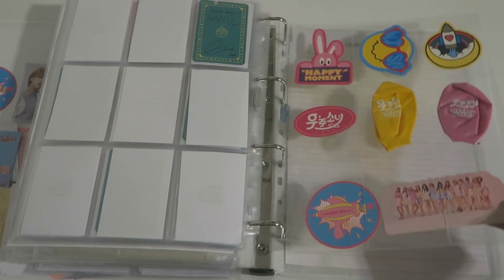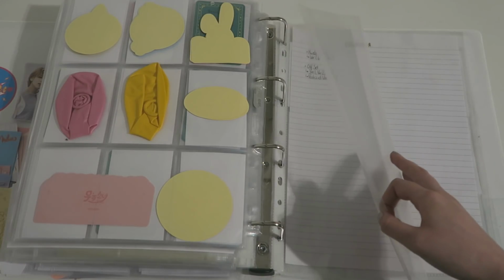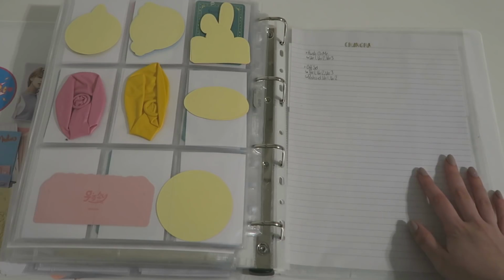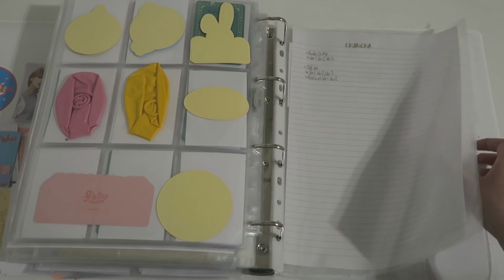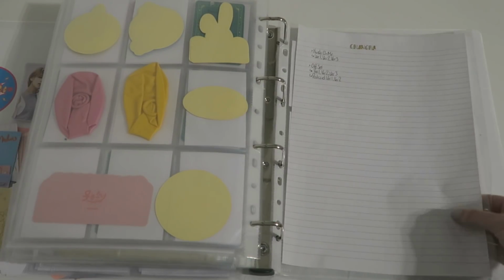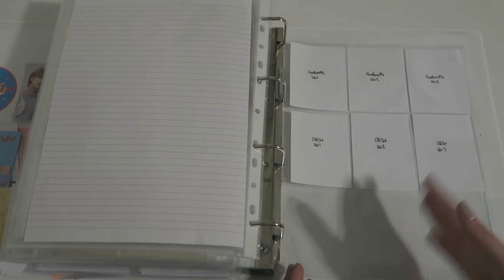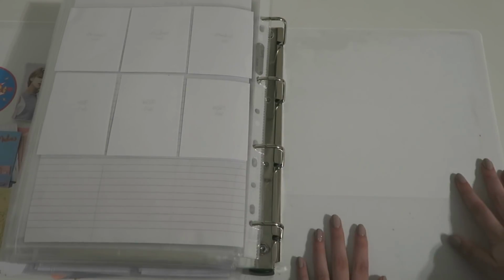And then this is the insert you get for Happy Moment. And this is Chungha's. I ran out of printer ink, but I managed to refill it, but I've not had the chance to print out her page yet. I might put her in the non-priority binder, just because I don't have any of her cards yet, or albums. So when I do get a chance to get her cards or albums, I'll probably put her back in here. But yeah, these are the inserts I have for that, and then that's the binder done.